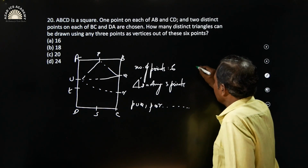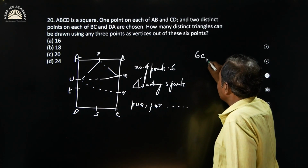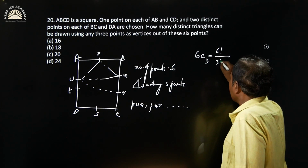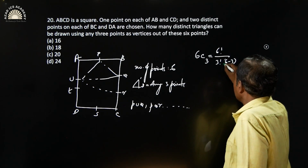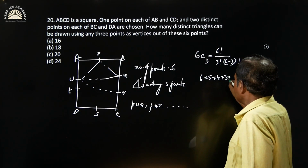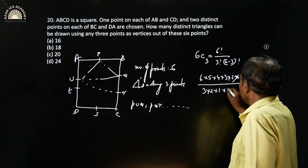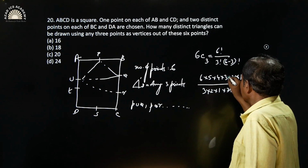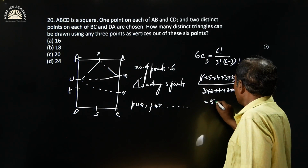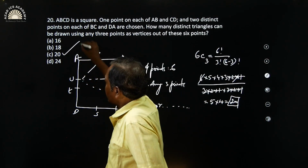Now the formula is a selection, that is chosen, right. So 6C3 equals 6 factorial by 3 factorial into 6 minus 3 factorial. 6 factorial is 6 into 5 into 4 into 3 into 2 into 1, whole divided by 3 into 2 into 1 into 3 into 2 into 1. So this gets cancelled, 3 into 2 and 6 get cancelled, 5 into 4 is 20. So option C is the answer.